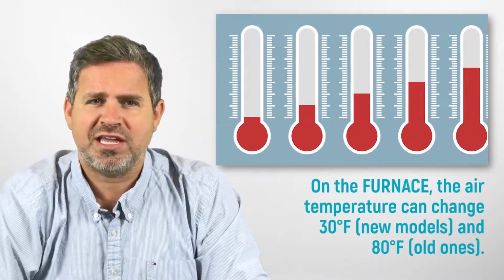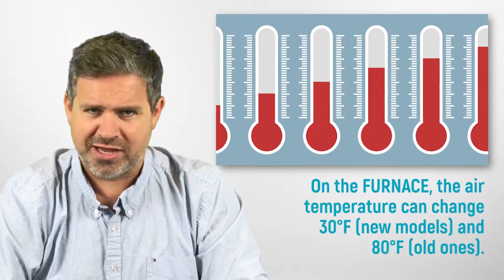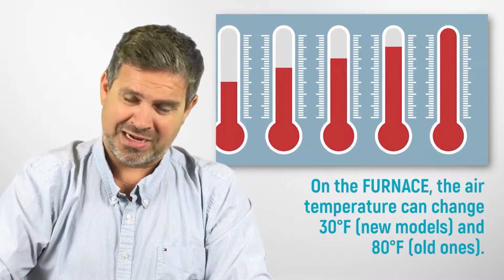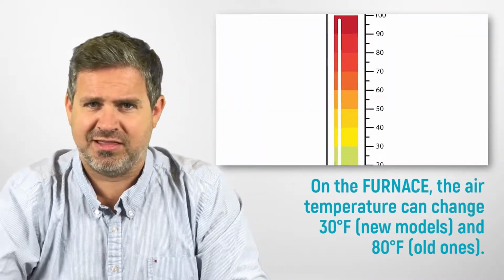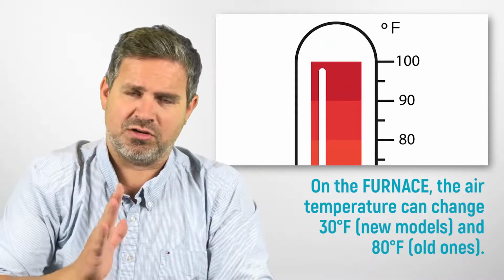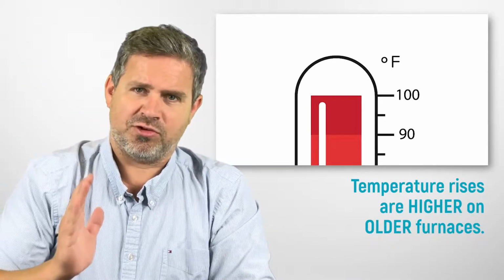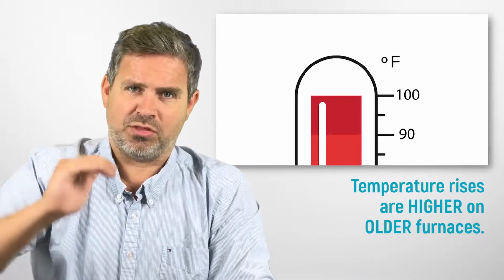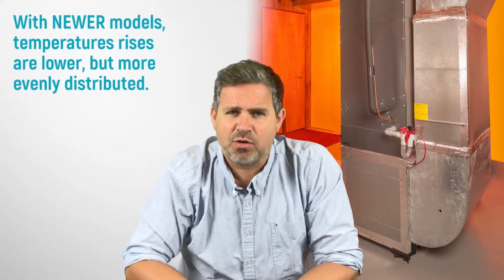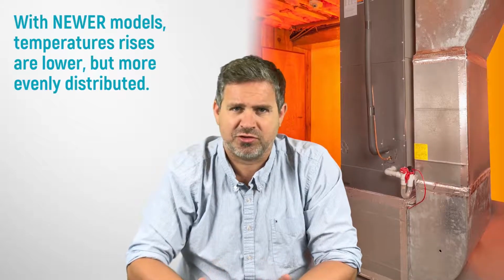With forced air heating, there's usually a temperature rise, depending on the age, somewhere between say 30 degrees and say 80 or 90 degrees Fahrenheit. So let's say the air coming back from your hallway is 70 degrees. It goes into your furnace, and it heats it up to 100 degrees. If it's an old furnace, the temperature rise is much higher, so it might go up to 130 or 140 and then out throughout your house. What they found over the years is that newer furnaces have a lower temperature rise for forced air heating.